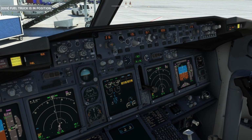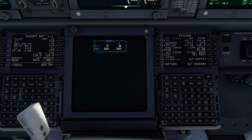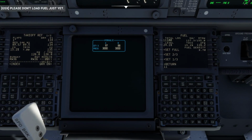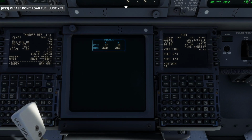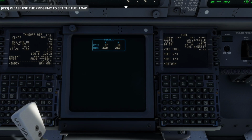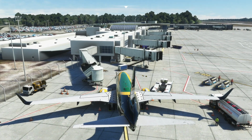Fuel truck is in position. Make GSX do its thing.